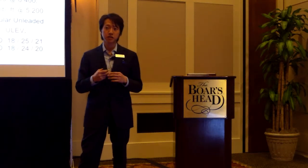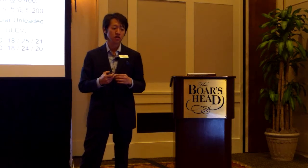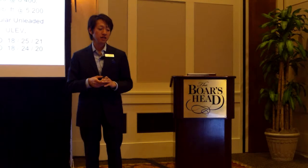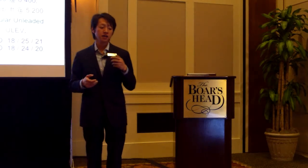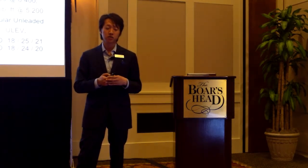Rated at 290 horsepower at 6,400 RPM. Also, torque is at 252 pound-foot of torque. Fuel, it just uses regular unleaded fuel. And the EPA fuel economy on the front-wheel drive is 18 city, 25 highway, 21 combined. And for the all-wheel drive version, it's 18 city, 24 highway, 20 combined.